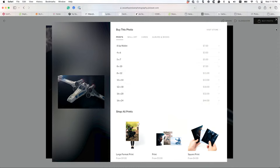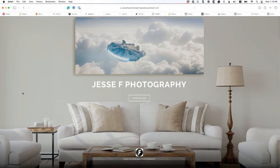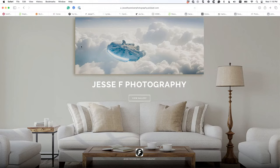And the photography is amazing. That helps. That don't hurt. You got that good stuff right there. I think, though, if that was in the house, my wife would not be too much of a fan of the Millennium Falcon falling through the skies there. So anyway, that's a terrific site. That's cool. But okay, let's take a look at another one. So great job.